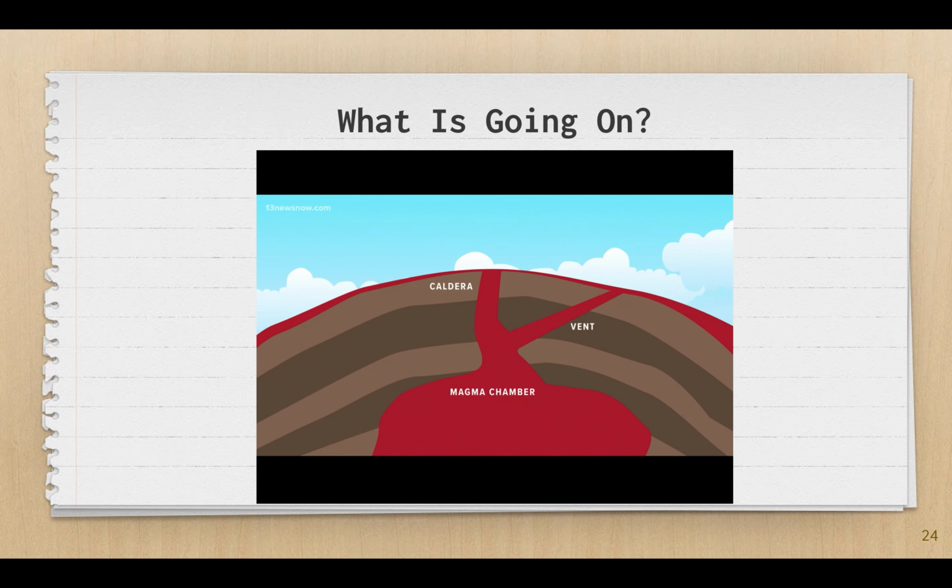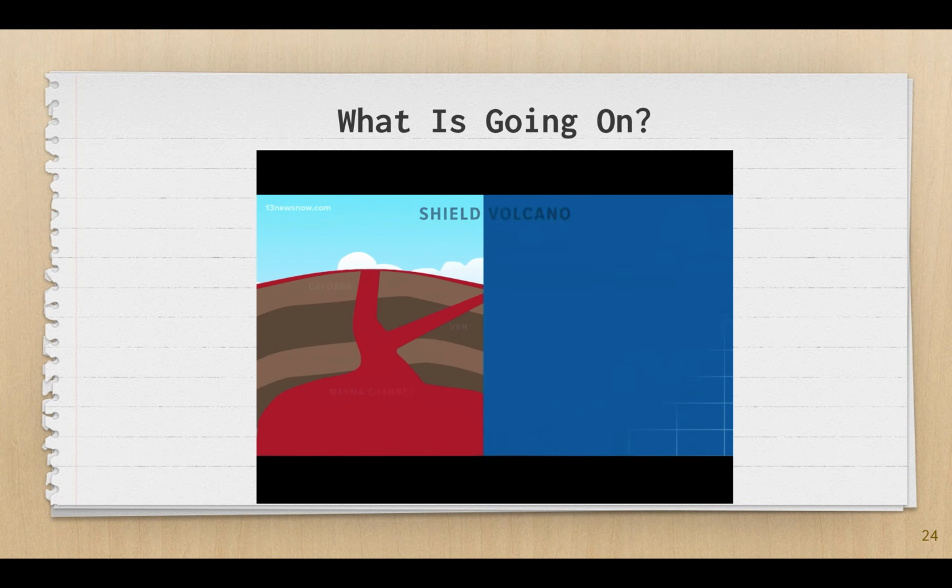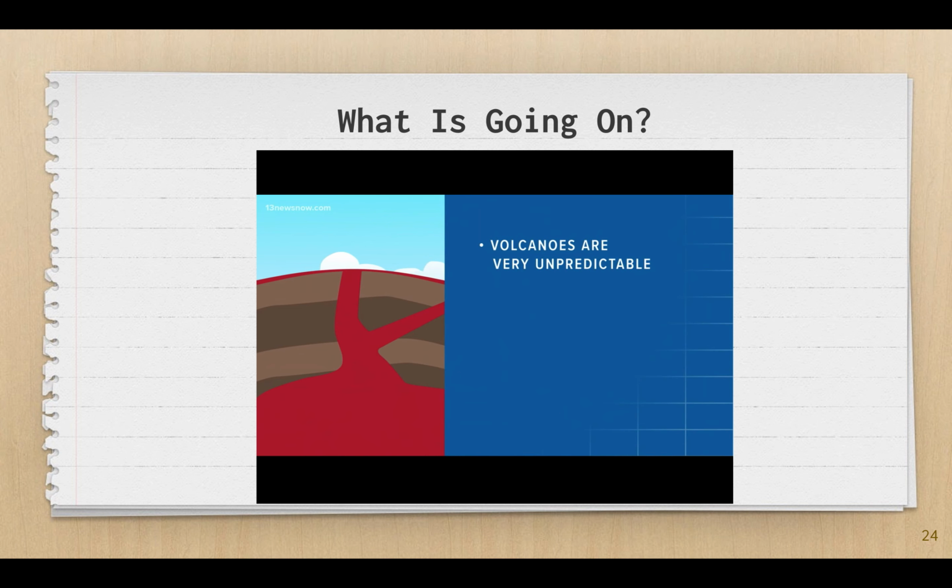The type of volcano is also important. It's called a shield volcano, one that is broad and domed with slow eruptions. Volcanoes are very unpredictable, and no one knows just how long this may last. What we do know is that the Big Island continues to grow, and more eruptions in the future are certainly likely.